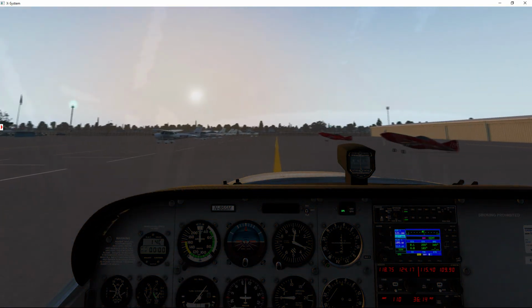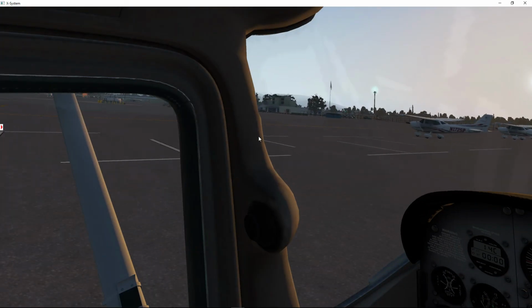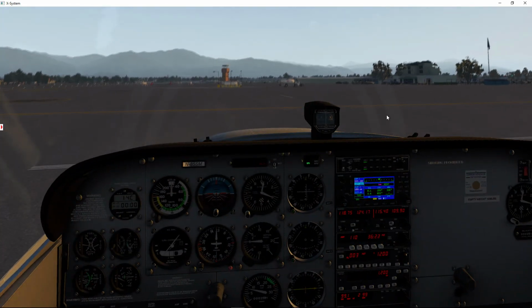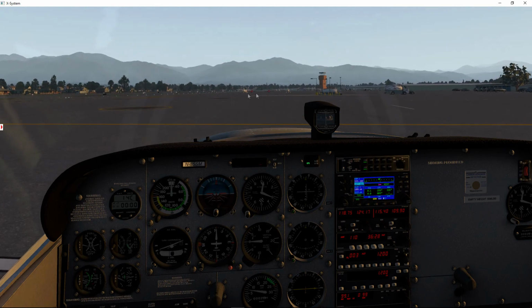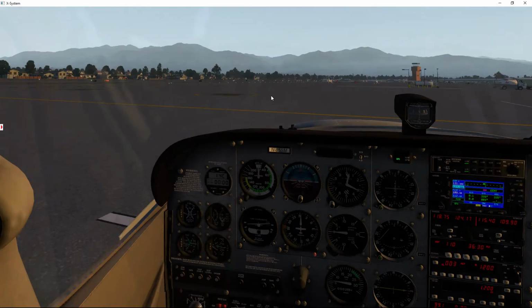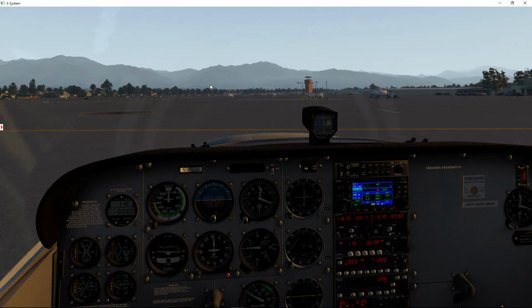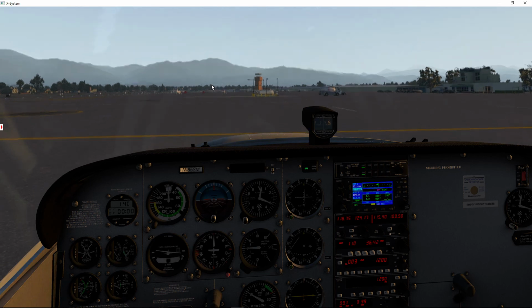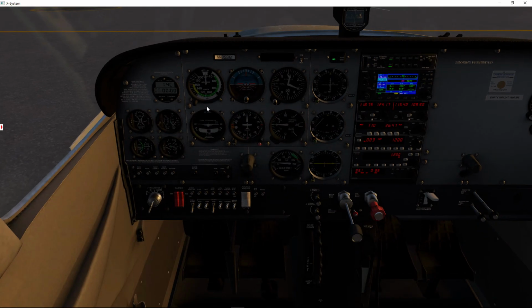Oh no, they're not Spitfires. They're stunt planes. That's very cool. And we'll go right here. Let's see how well we can get on this parking spot. I think we're a little too far left. So we can go forward a bit more. Okay. And we'll get our park brake on.